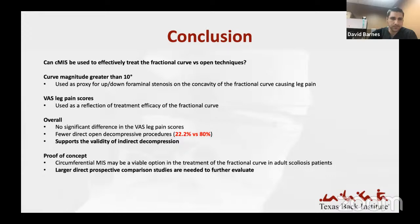So, overall conclusion, to answer the question, can circumferential MIS techniques be used to effectively treat the fractional curve versus open techniques? In this study, they used curve magnitude of greater than 10 degrees as a proxy for up-down foraminal stenosis on the concavity of the fractional curve causing leg pain. Leg pain scores were used as a reflection of the treatment efficacy of the fractional curve. And overall, there's no significant difference in pain scores with fewer open decompressions in the MIS group. So overall, I think it supports the validity of indirect decompression using MIS techniques for correction of deformity and treatment of the fractional curve. It's definitely a proof of concept that circumferential MIS techniques may be a viable option in the treatment of the fractional curve, but larger direct comparison studies need to be done to further evaluate this.